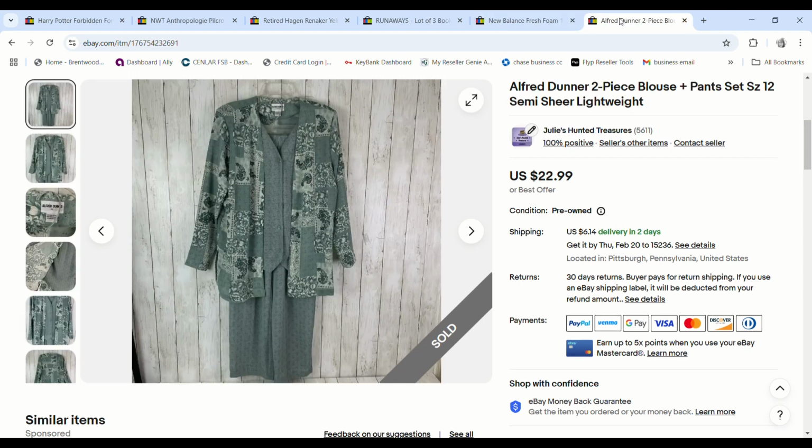This Eileen Fisher two-piece set, though, it almost looked like 3 pieces because it had a vest attached to the blazer kind of thing. It was a 99-cent day pickup. It sold on an offer for $16 and we made a $10.51 profit.